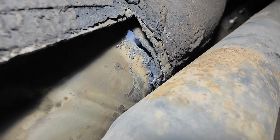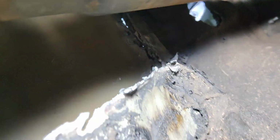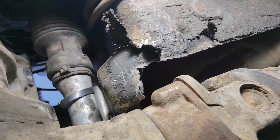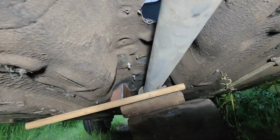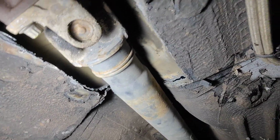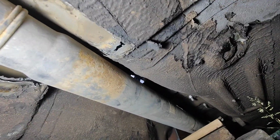You can see I cut into the main tunnel a little bit, but I'm going to plate it on the other side to make it all strong, because obviously the steering rack's in this area. As you can see, the prop pretty much clears, or it does clear, all the way down.